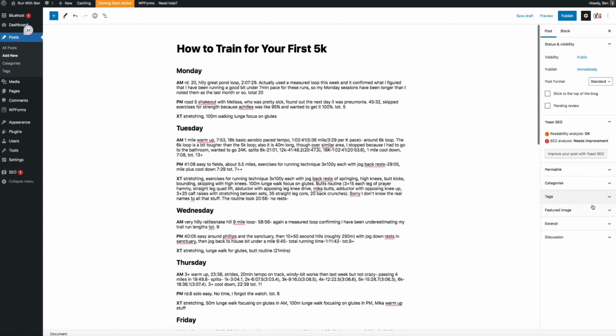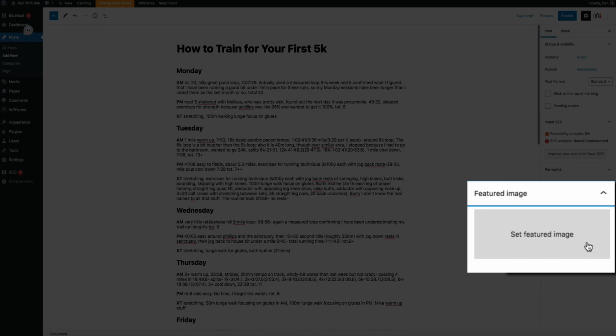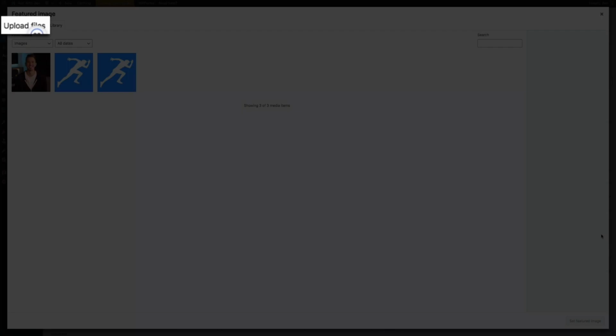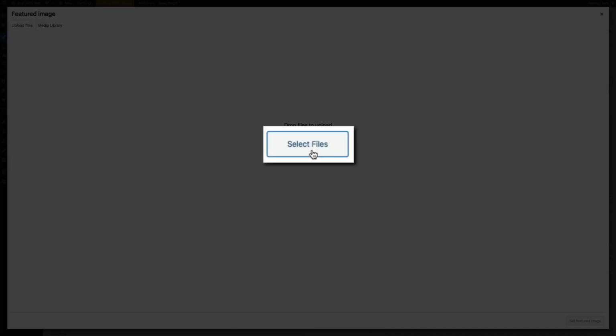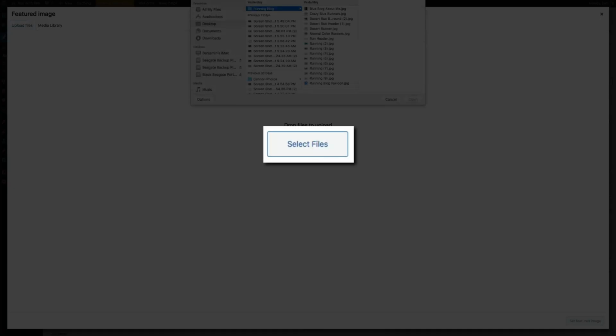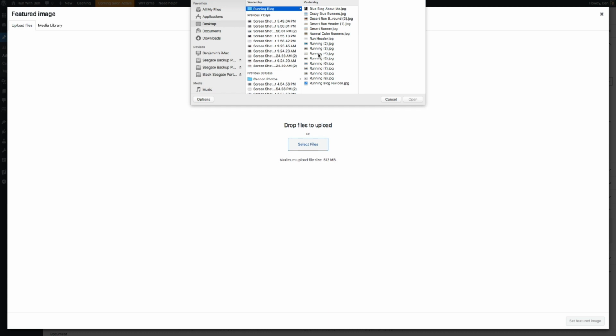Next, it's time to add our featured image. So within the post settings on the right-hand side of the screen, open the Featured Image tab and click on Set Featured Image. And then follow the steps to upload the new image. This is the image that will be used in our blog feed and social media, and it represents the post online. So be mindful of that when you're creating your featured images.